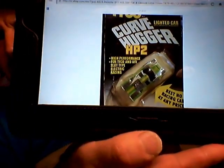And as you can see, the package on it is not in that great a shape either. But I'm keeping an eye on that one. It's still got a day to go or so. But that'll be kind of a cool one. Those are the first cars I had as a kid, so that'll be kind of cool to do.